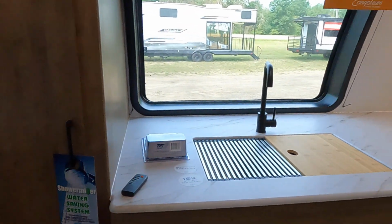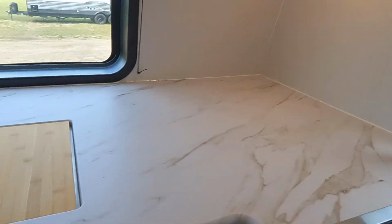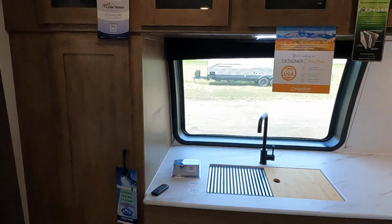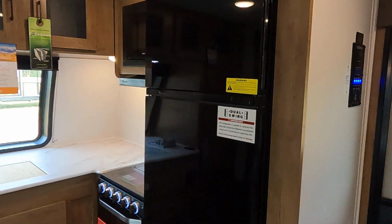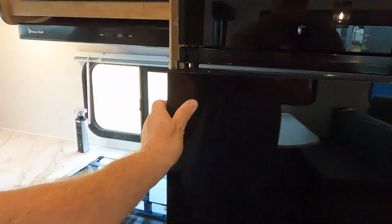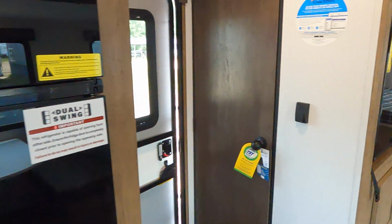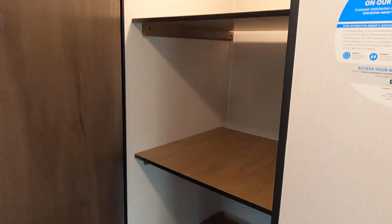Our front kitchen area. Lots of room here. Utensil drawer. I love that. Dual swing refrigerator freezer door. Open up the door this way, or are you going to open up the door that way? Awesome. Pantry. Lots of shelving, lots of room here.